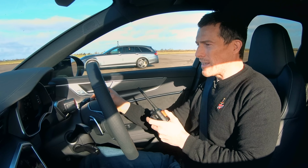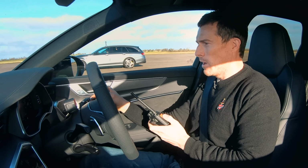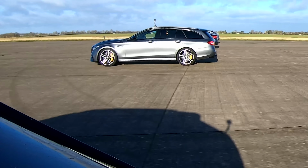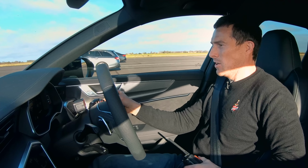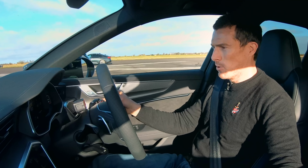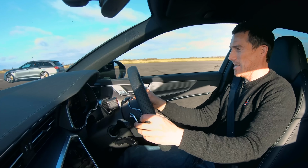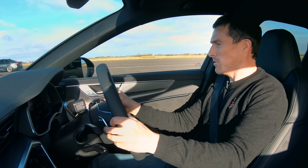Now we're going to have a rolling race again, but this time we're going to be locked in third gear in manual mode in sporty settings. So I'm going to count it in. 3, 2, 1, go! This picks up really well. It does. And I'm changing properly. Come on, come on. But the Mercedes is ahead. And I think the BMW is coming through now.